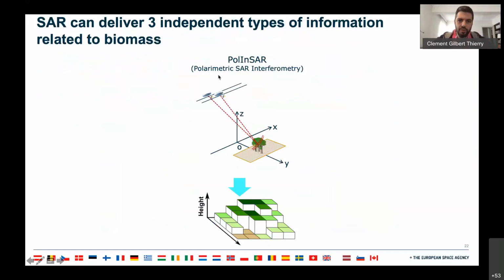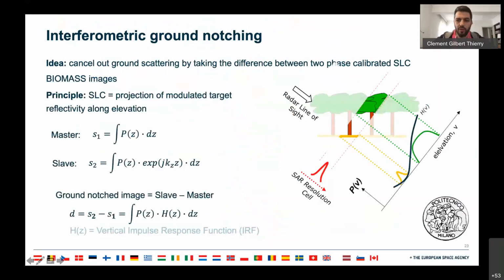But for that, we need to use repeat-based techniques. So polarimetric interferometry. And these techniques will allow, like the traditional interferometric techniques, to find a center of phase. So usually with high frequencies, the center of phase is at the surface of the ground. But here we have a low frequency. So the center of phase will penetrate inside the forest and will be located within the forest.